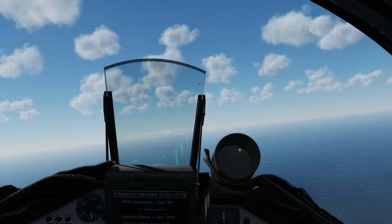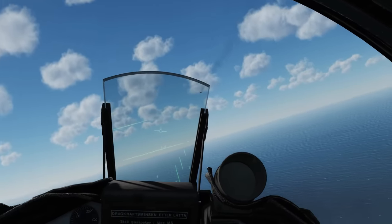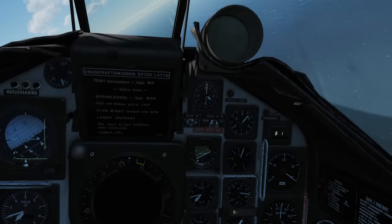Right, I think we have enough information to show you the kind of basics, Roger, of what you're going to receive. So we're going to land, and then afterwards we'll do something a bit more exciting.